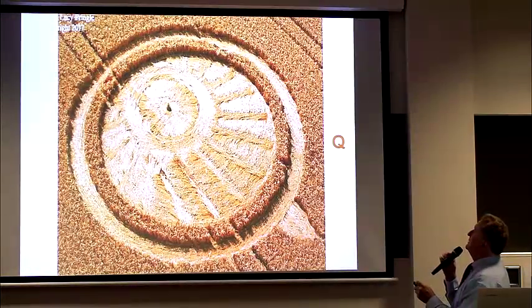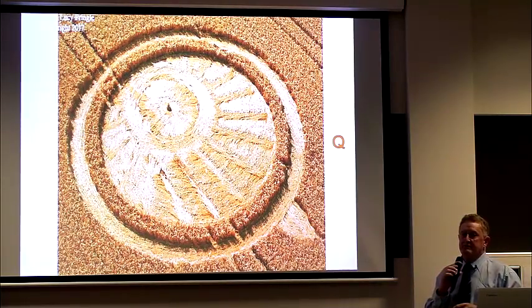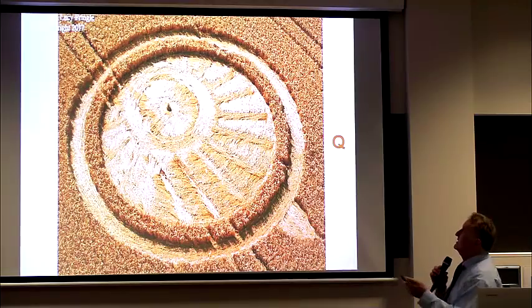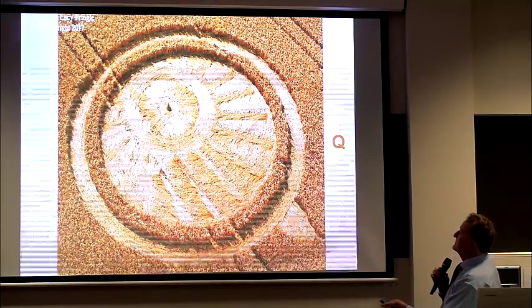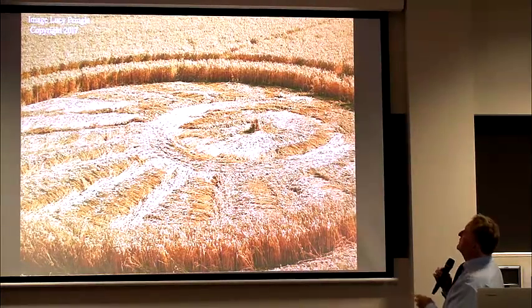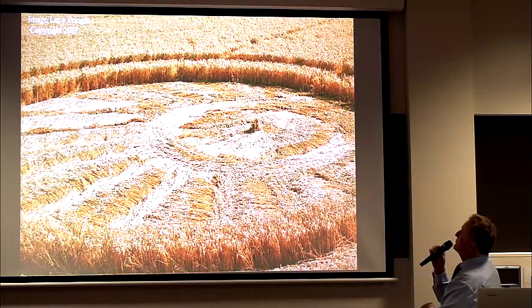It looks like a letter Q, again for our friend Quetzalcoatl, Q. And there's sunlight radiating out. Let's look in detail at what it looks like. This was a photo by Lucy Pringle. She flew over. Look at all the amazing detail. It's even more amazing when you walk through it.